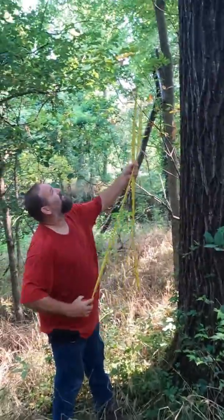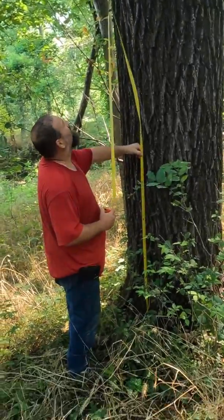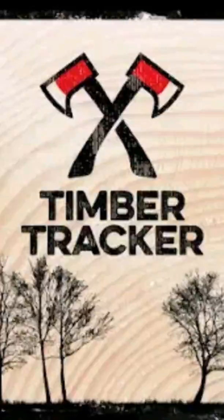All right. We measure the circumference, and then on that card, it's got a scale on it to change it to diameter. So that makes it a lot easier for us. There's the total footage. I kind of messed up on the grade, but we took 40% of the C and put it with the lumber. This app is phenomenal. If you're a logger, download Timber Tracker today.